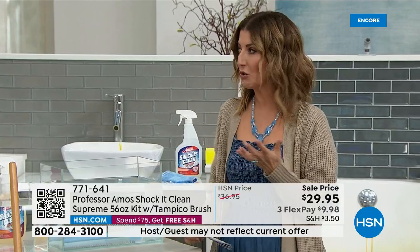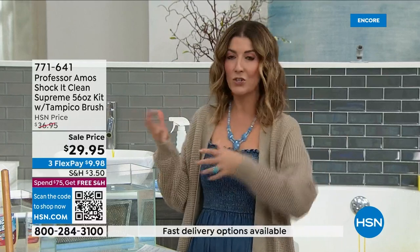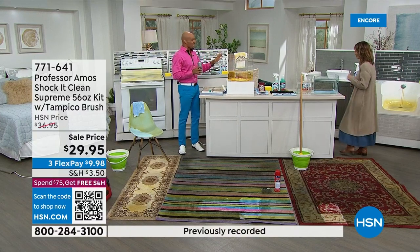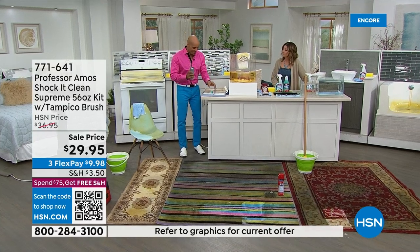By the way, I love that it's not strong. I love that you don't have to wear gloves. I love that it doesn't leave lingering odors. You don't have to turn on a fan. You don't have to leave your house. It's about the science. It's not how much bleach or ammonia is in your product. It's the dynamic way that this works by attacking the molecular structure.